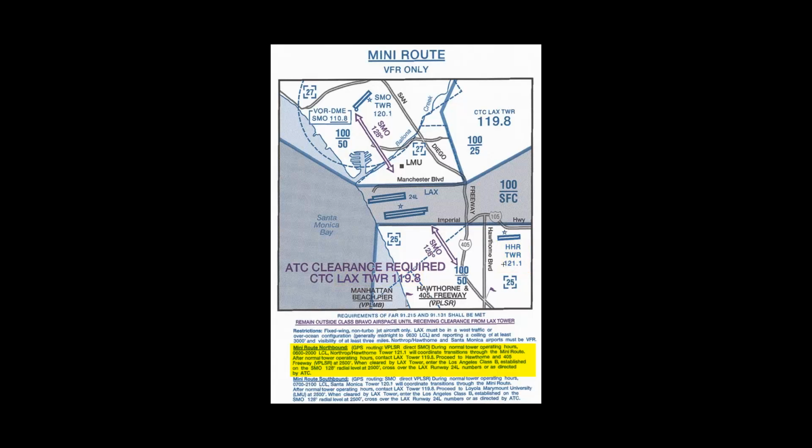After calling Hawthorne, you proceed at 2,500 feet toward a visual reporting point at the junction of the Hawthorne and San Diego freeways. You should expect to receive a clearance through the Bravo shortly after reaching the reporting point, but do not enter the Bravo if you don't receive that clearance.